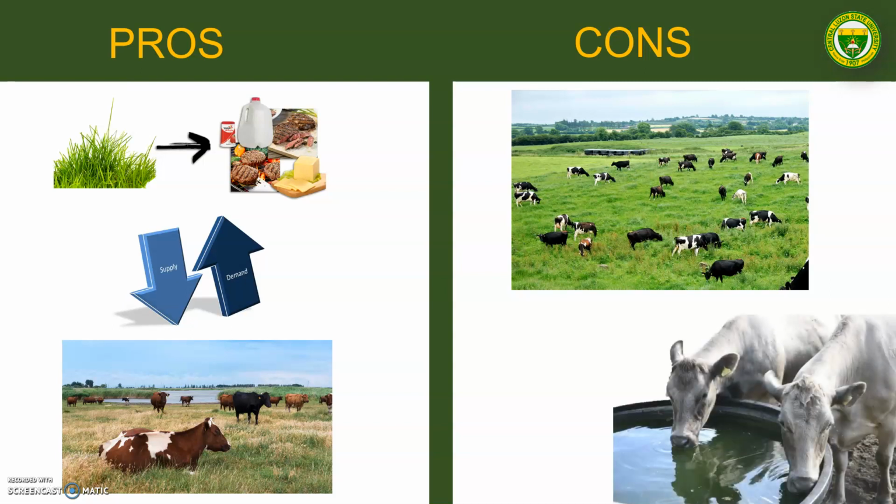Ruminants also consume a large amount of water, which should be provided at all times. On the average, each animal needs more than 100 liters of water per day, depending on the stage of their production. Also, the gestation period of ruminants is very long. In cattle, it's around 285 days, while it is 300 days in buffaloes.